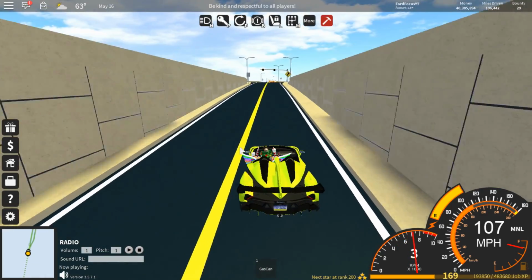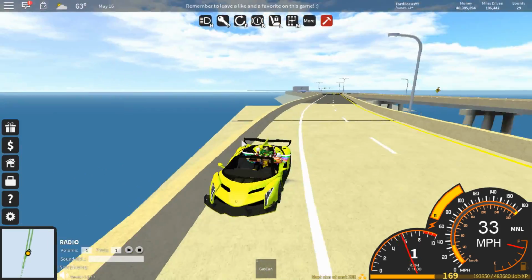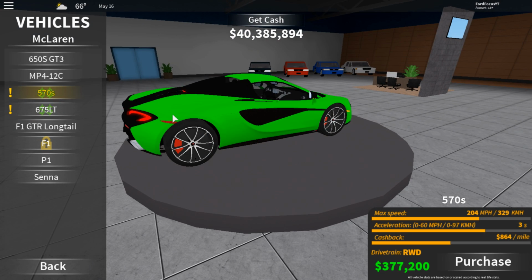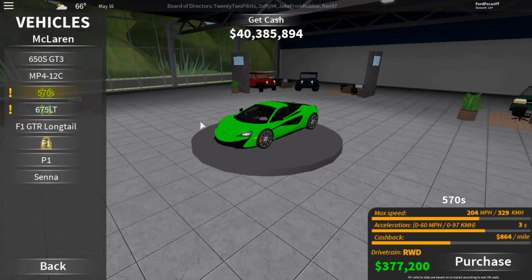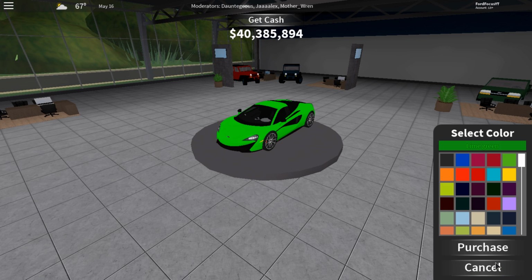So now, let's move on to the McLaren 570S. The McLaren 570S has some very high detail, especially in the interior as well. The 570S has a max speed of 204 miles per hour, 325 kilometers, 3 seconds in 0-60, $864 a mile cashback, a rear-wheel drive drivetrain, and a price of $377,200. So now, let's experience the 570S.